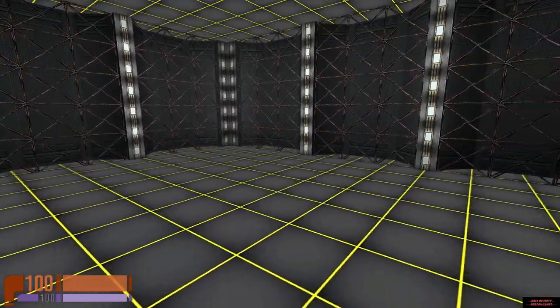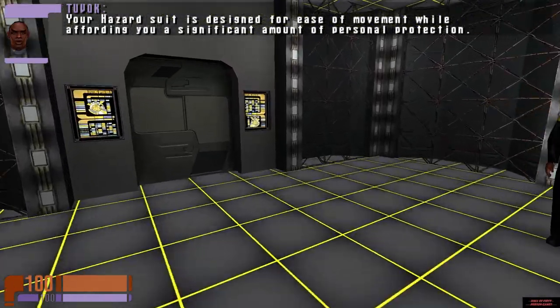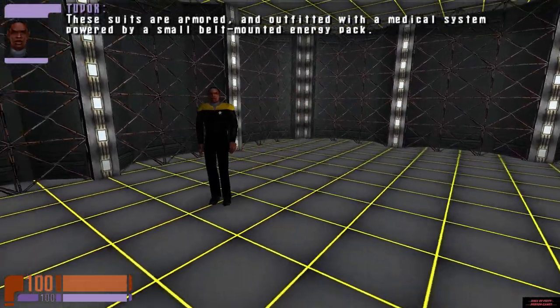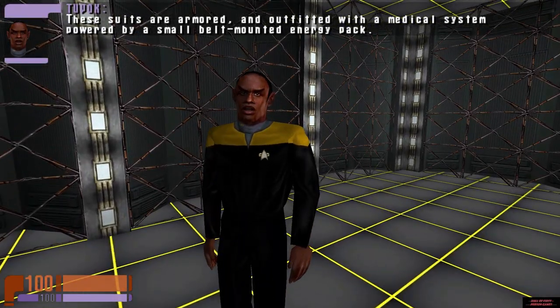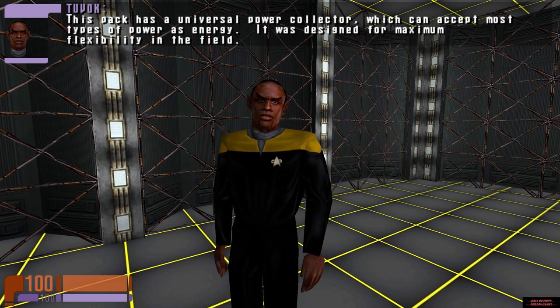Practice maneuverability. Your hazard suit is designed for ease of movement, while affording you a significant amount of personal protection. These suits are armored and outfitted with a medical system powered by a small belt-mounted energy pack. This pack has a universal power collector, which can accept most types of power as energy. It was designed for maximum flexibility in the field.